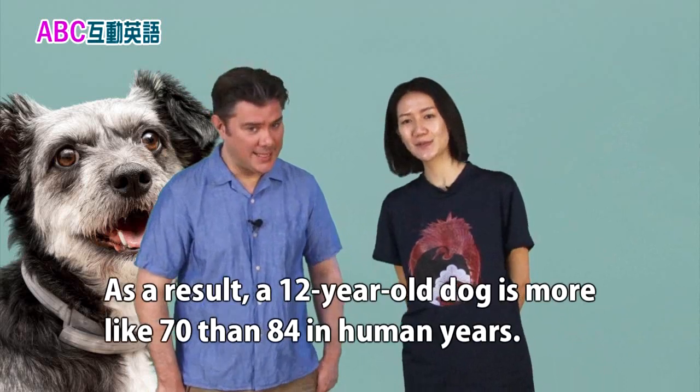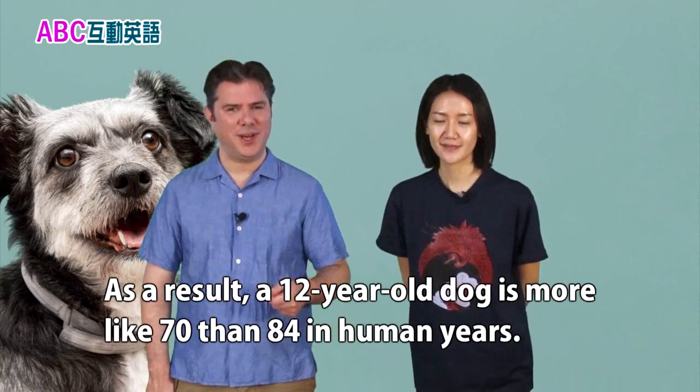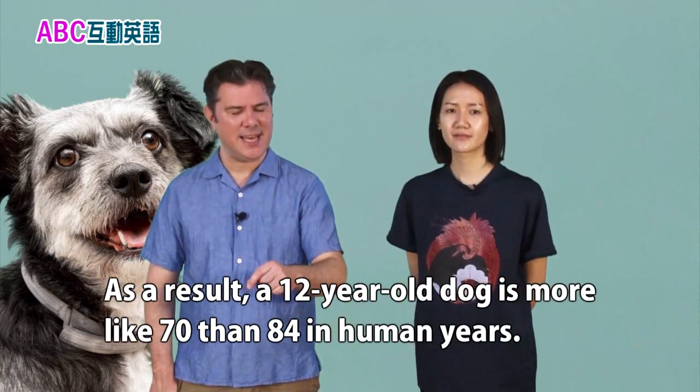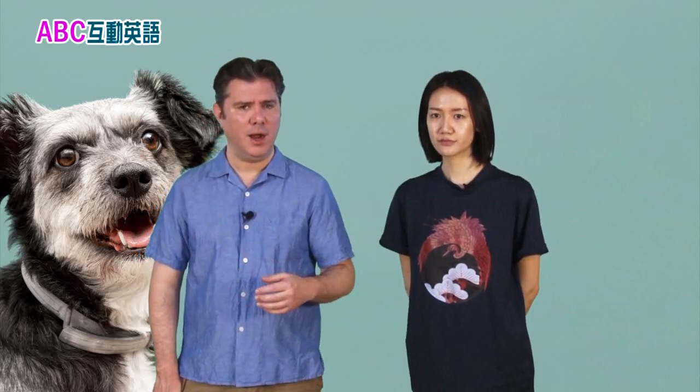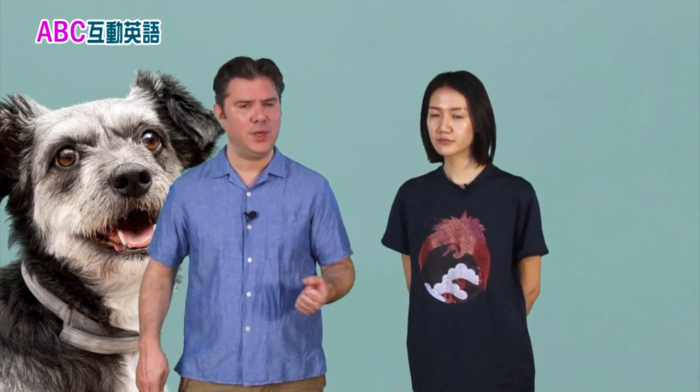And with the correct words in the right place, we get this as the final sentence, which is: As a result, a 12-year-old dog is more like 70 than 84 in human years. Wow. Okay, so for a dog, its later years last much longer than ours. And if the dog stays healthy through those older years, the dog can have a long and enjoyable old age. That's not a bad deal for our four-legged friends.